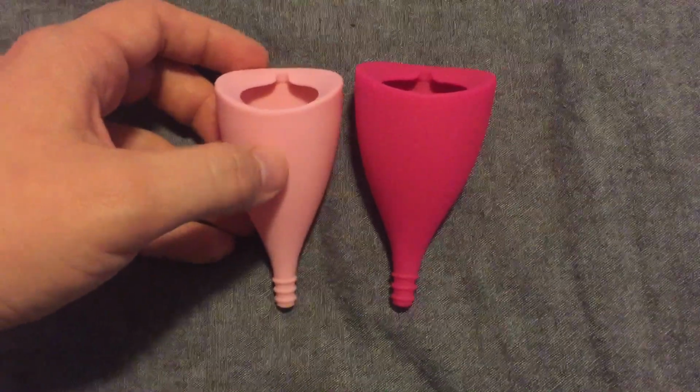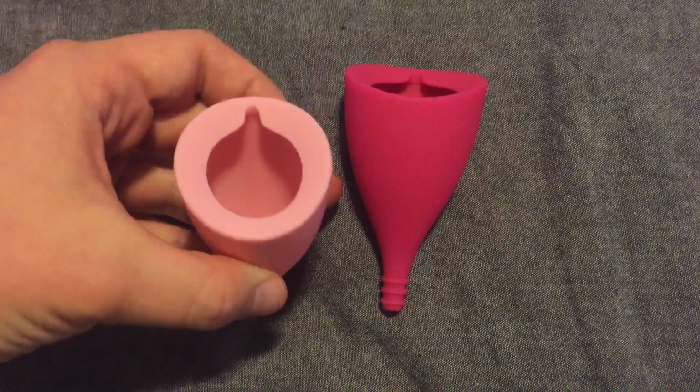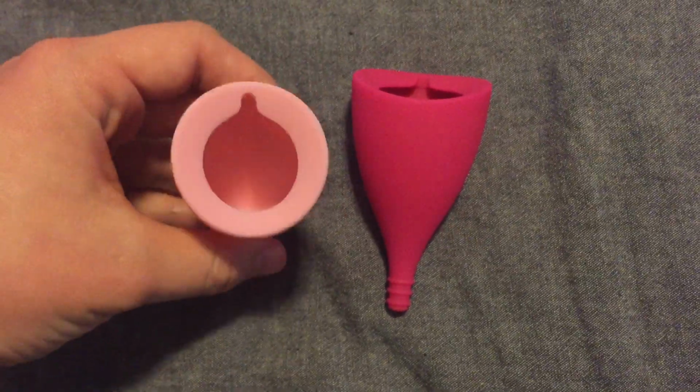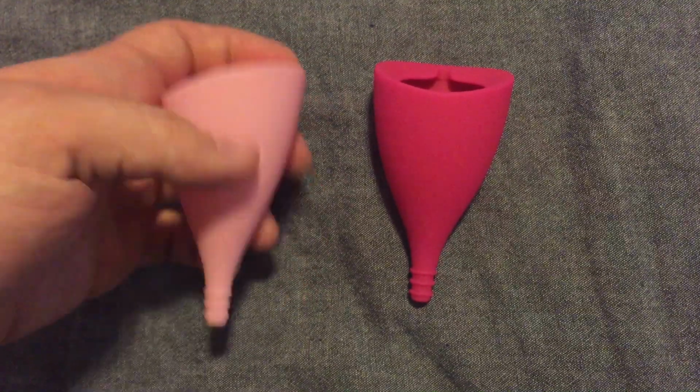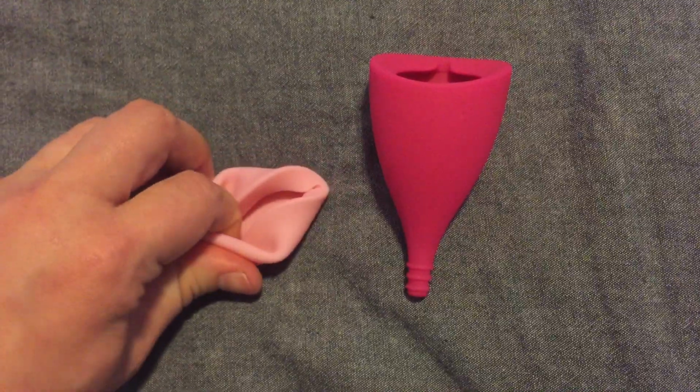But with that said, I really think this is a unique product on the market. I haven't found anything like it. It's definitely been tested on people who have vaginas. It's definitely thoughtfully designed. Those ribs are really unique.